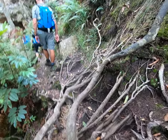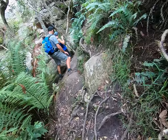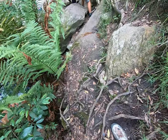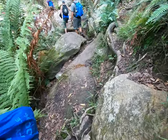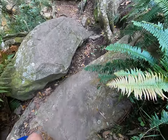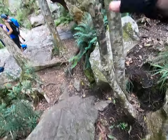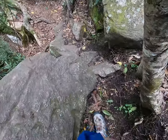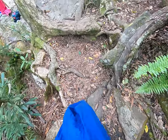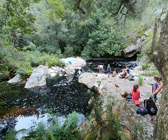Many gnarly roots. And slippery rocks. Grab the tree. And swing through. And lots of fun in the water.